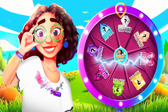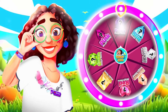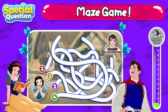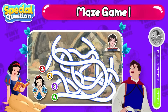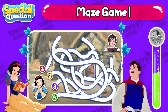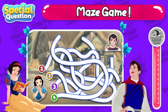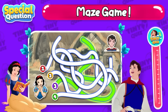What do you expect in this bin? Maze game! Help Snow White find the right path to meet the prince. Yahoo! That's the correct answer!